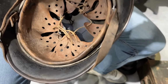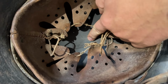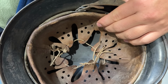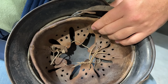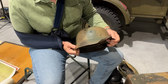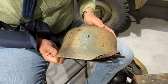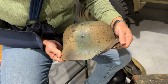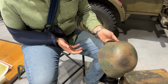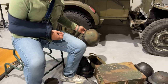And normally in the dome, but this will be maybe hard to catch on camera, we can here see Flak Regiment 9. So it was an anti-aircraft unit number 9, which makes sense. An anti-aircraft unit would have a camouflage helmet. And if you look very closely here, we can still see the decal under the paint. But it's just a beautiful untouched helmet with the original liner inside, original chin strap. So this is definitely a keeper. Sorry folks, but it's coming in my collection.